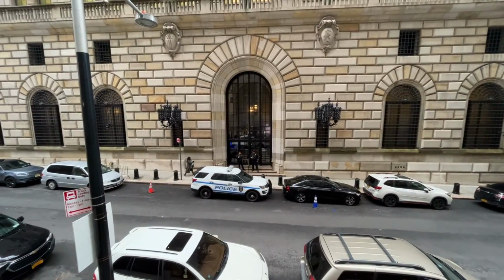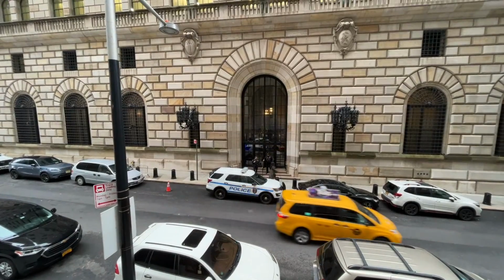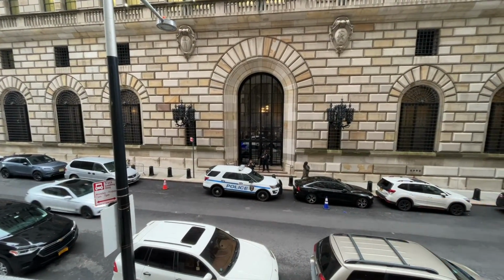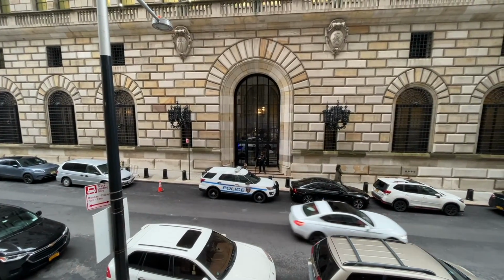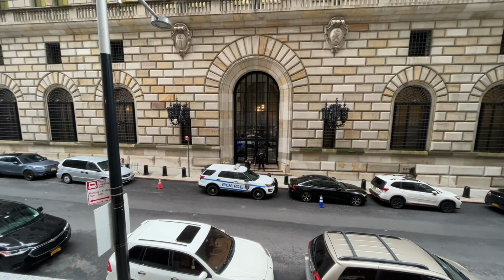Here's a pretty cool view. Right in front of the doors at the Federal Reserve, you could see the two police officers there. A lot of people don't know this, but the Federal Reserve has their own police force. Yeah, that's right, the Federal Reserve Police.